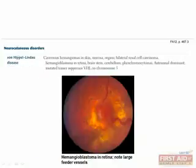Finally, von Hippel-Lindau disease is caused by an autosomal dominant mutation in the tumor suppressor VHL gene, which is on chromosome 3. It's characterized by hemangioblastomas in multiple body parts. They're commonly found in the cerebellum, where they would cause ataxia and headache.